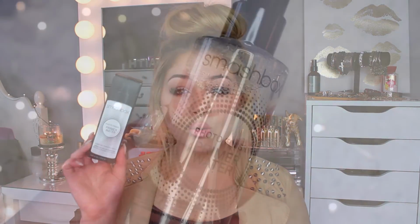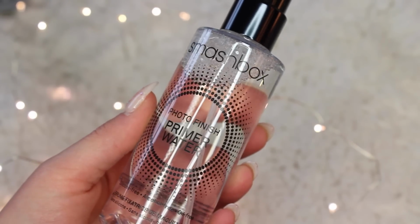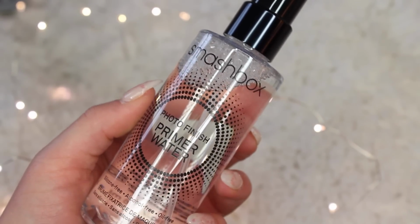So the first thing would be the Smashbox Photo Finish Primer Water. And I'm really excited to try this out because I heard a lot of people talk about this, and I do have the MAC Fix Plus back there somewhere, but I wanted to pick up this because I heard a lot of good things. So it basically is a mist for your face, which is like a purified kind of water, and just hydrates your skin and makes your complexion kind of radiate, and I just want to try this so bad.